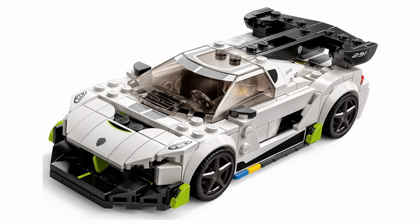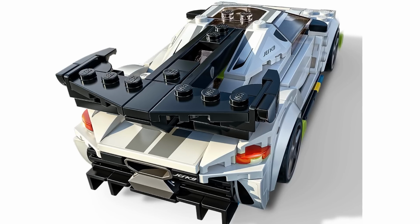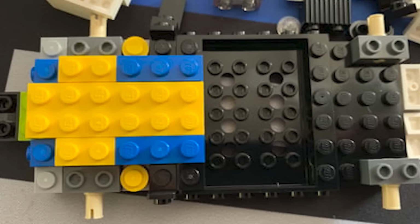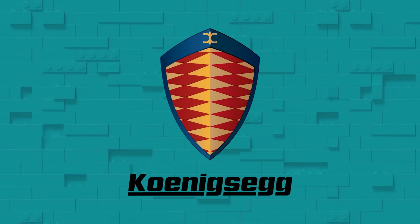So when they finally get placed, it's all the more surprising to find out that they'll never again be seen once the set is completed. But what's the secret? Well, it's a Swedish flag to commemorate the origins of the famous Swedish supercar manufacturer.